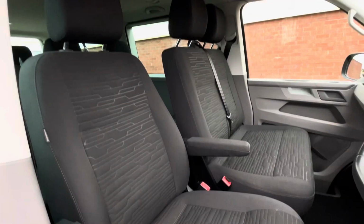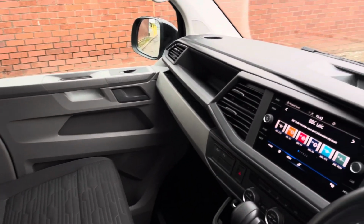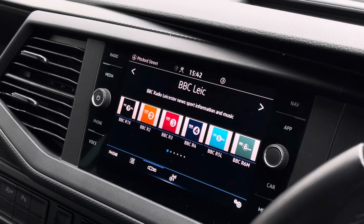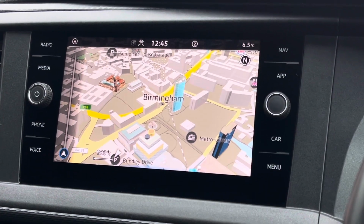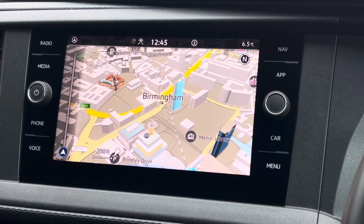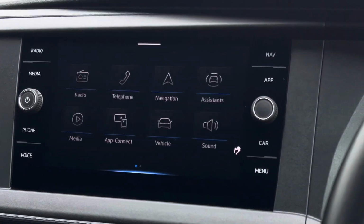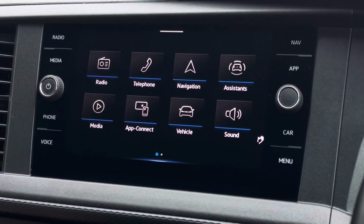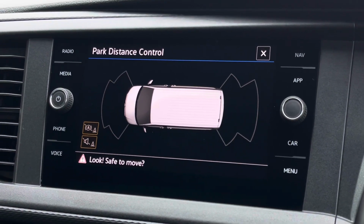Up front in the driver's cab there is a singular seat with 2 armrests for the driver, along with a twin-seater passenger bench. Plenty of leg space all round for all the passengers, and in terms of entertainment, in the centre of the dash there is an 8-inch colour touchscreen multimedia system. This system comes with the Discover Media navigation with 3D maps. The system also has App Connect, which allows you to connect your device through Apple CarPlay or Android Auto, as well as housing the coloured Park Pilot display.